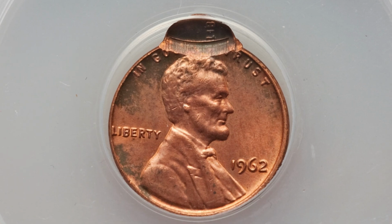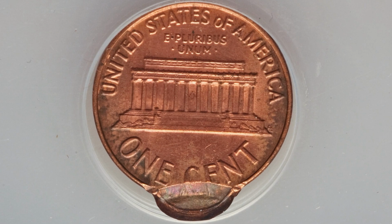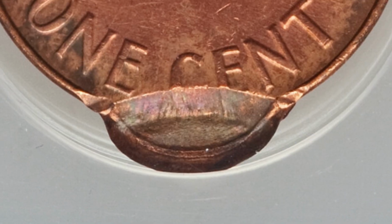Now this next coin, obviously we're not finding stuff like this in a coin roll, so we'll go through this one really quick. It has been double struck. There are all kinds of different types of double strikes that can take place on just about any coin. But this coin here ended up selling for around $100 at auction, graded at a 62.